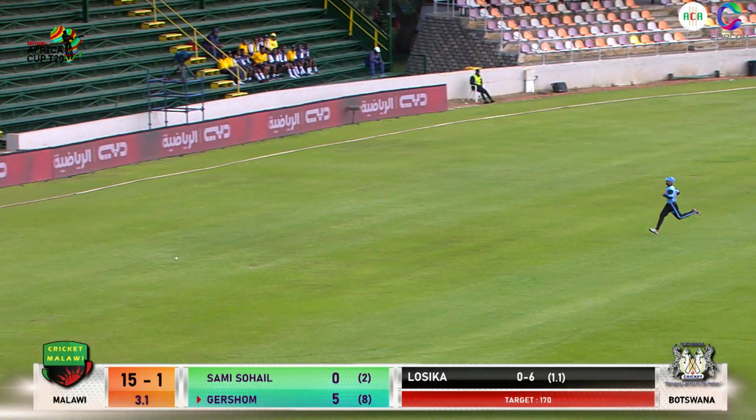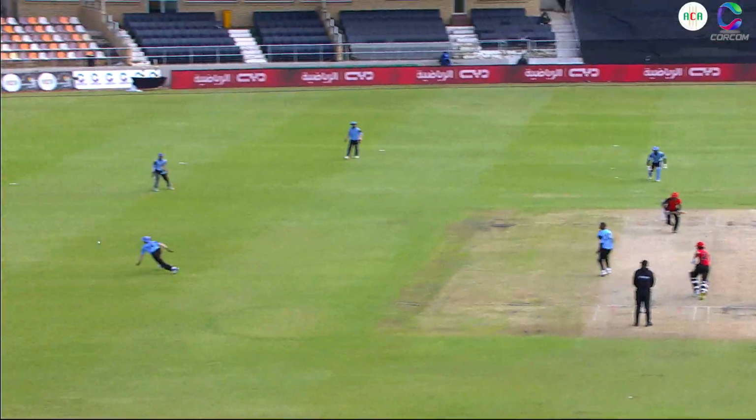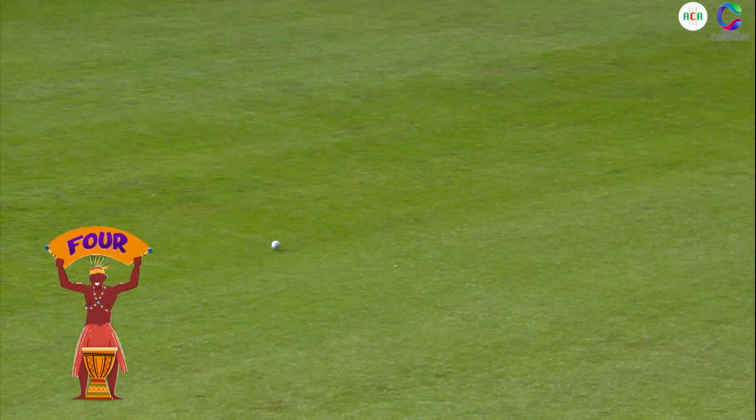That's a good stroke off the back foot. For me, this is how opening batters should be playing in the first 3 to 4 overs. And then in the 4th and 5th, if you feel you want to take it on and your eye's in, and you've had a good look at the pitch and the conditions.